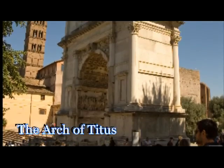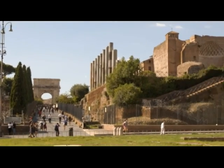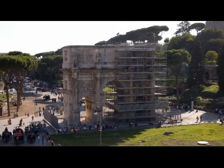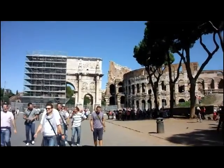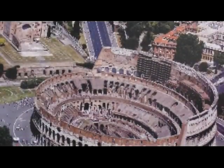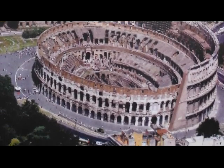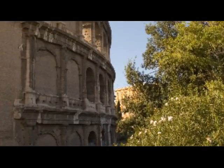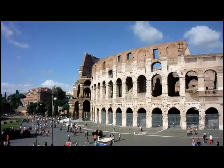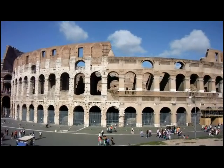The main street of the Forum, Via Sacra, leads from Capitoline Hill to the Arch of Titus, to Rome's most famous site, the Roman Colosseum, one of the man-made wonders of the world. It is an oval amphitheater situated in the heart of Rome. The stones used in the outer wall were set without mortar. They were held together by 300 tons of iron clamps. It took 9 years to build, using over 60,000 Jewish slaves.